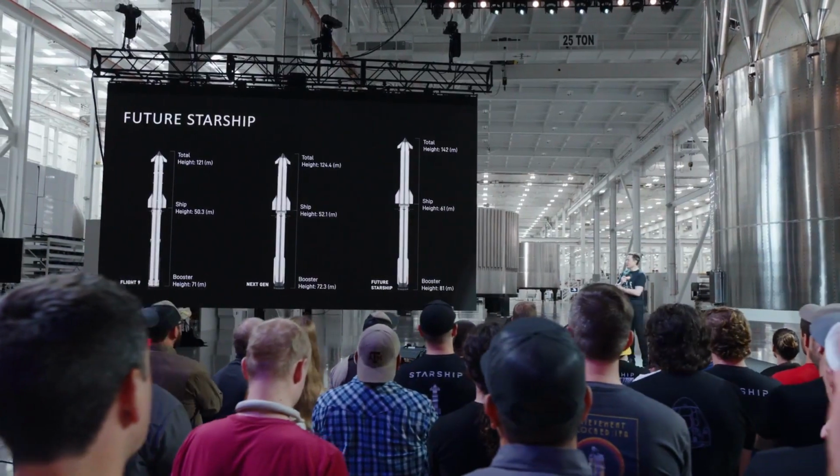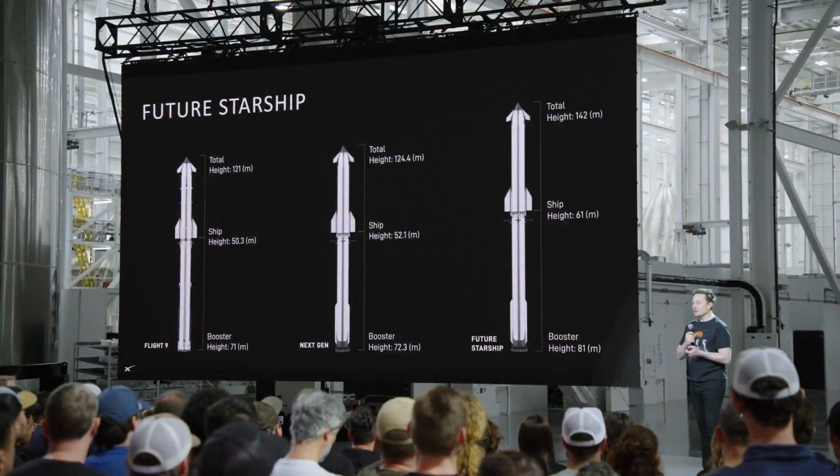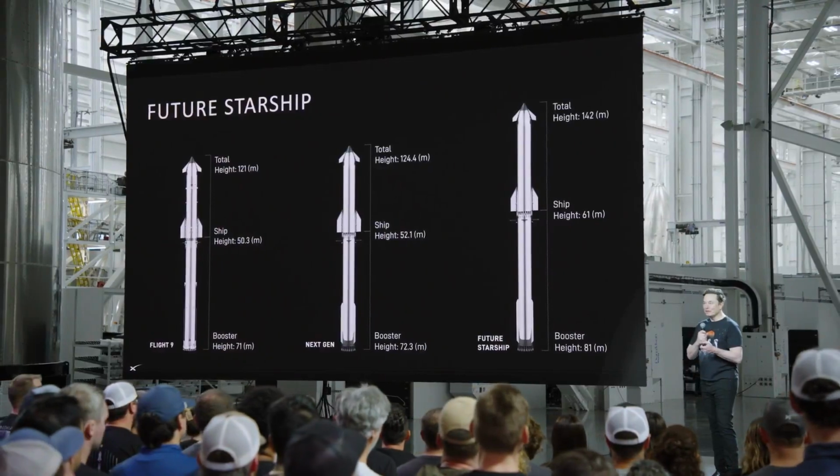But it's important to emphasize, even with the rocket that we'll be launching just at the end of this year, it will be capable of making life multiplanetary, and thereafter it's just about continuing to hone the efficiency and capability of the rocket and reduce the cost per ton and reduce the cost per person to Mars. And like I said, ultimately make it so that anyone who wants to move to Mars and help build a new civilization can do so.